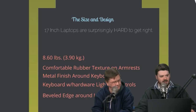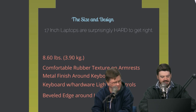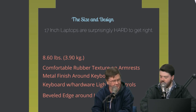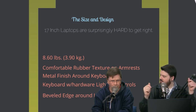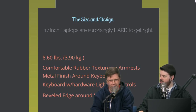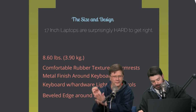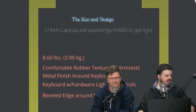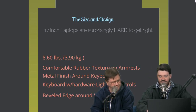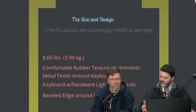While we're talking, let's talk a little bit about the design of this thing, the aesthetics of the frame and everything. It's got these rubberized armrests where you type, and it's really nice. Sometimes you get a sweaty wrist and it gets all wet and slippery. Not a problem at all with this. The texture's really nice. It felt very natural, and it didn't feel weird on my wrist when I put it down. And then it has this nice metal finish around the keyboard, which is sort of a black, dark brushed aluminum look to it. Aesthetically pleasing.